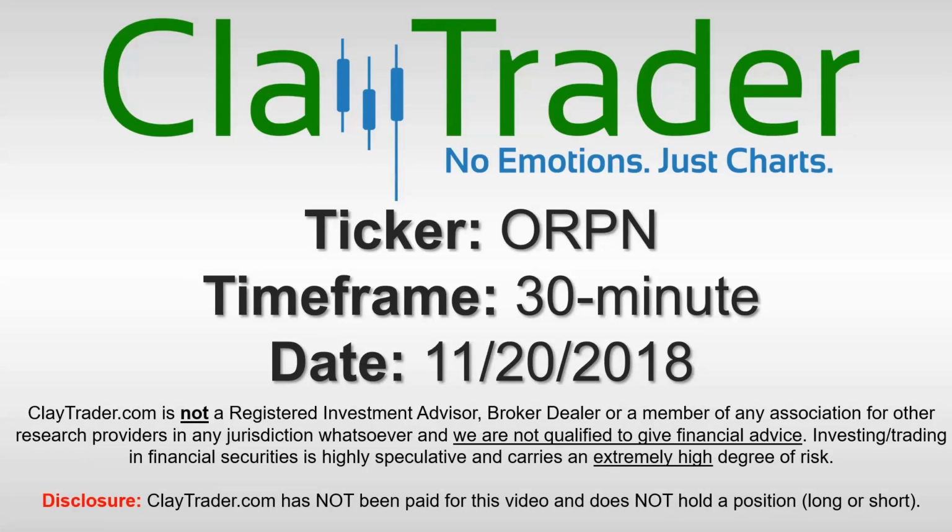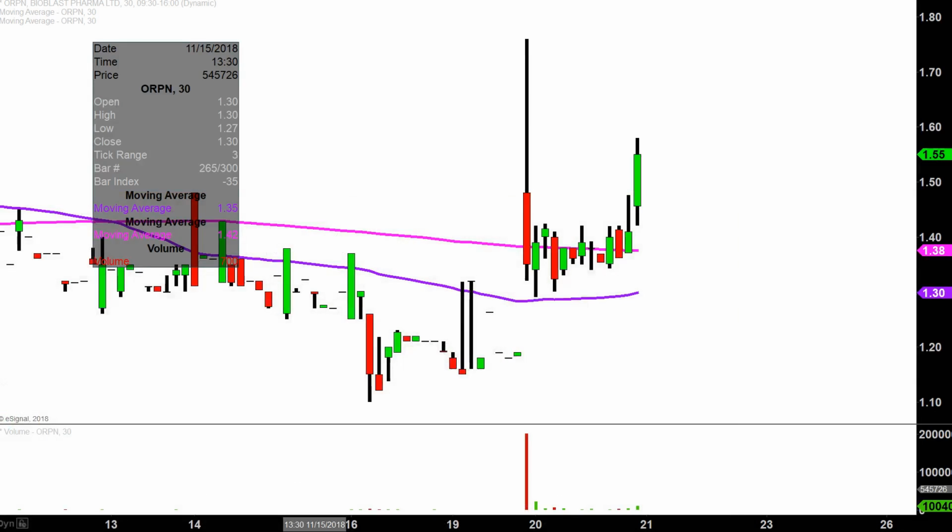We will take a look at the 30-minute time frame. Real quick, what do I mean by 30-minute in case maybe you're new to charts? Instead of each one of these candlesticks here representing 1 day's worth of price action, which is what you normally see, each one represents 30 minutes. So while this here may look like several days worth of time, it's actually today's price action broken down into 30-minute time slices.